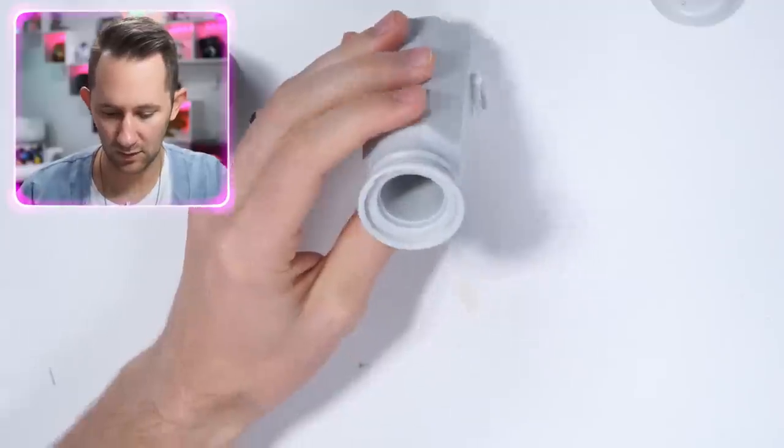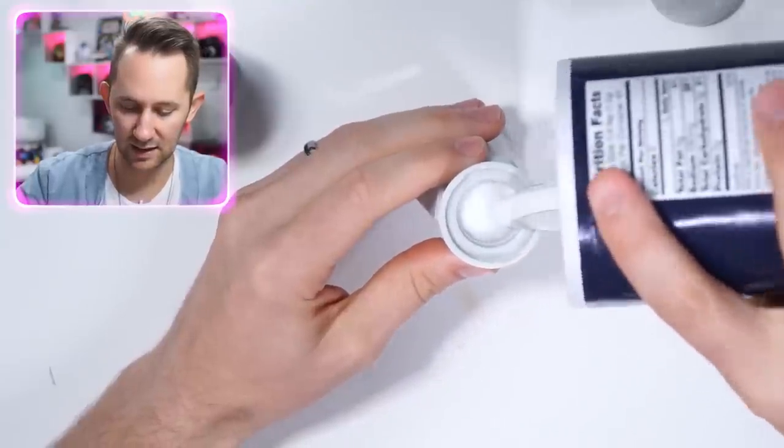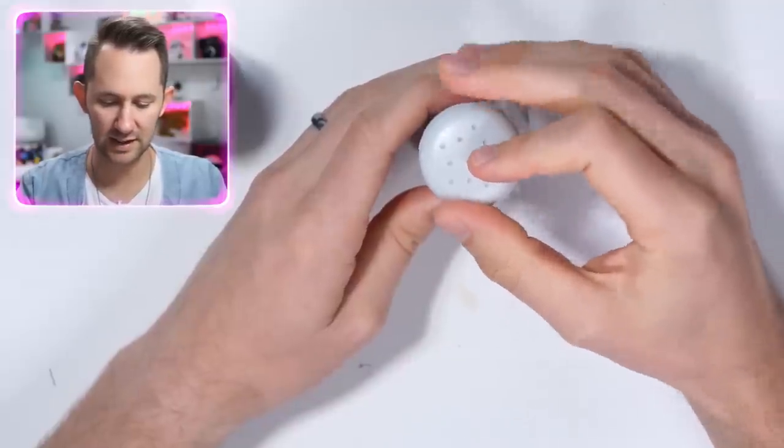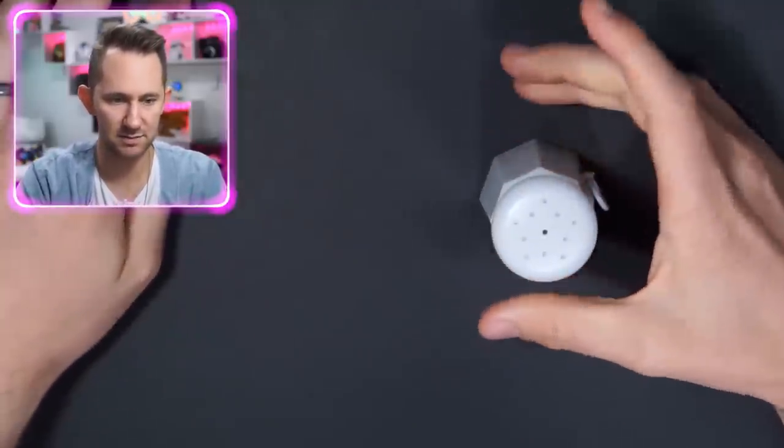Should we see if it actually allows more salt to come out? Yes. Wow, there's not a lot of room in there whatsoever. So I'm gonna put this in here, and here's what we're gonna do. I'm gonna put the top back on, and I'm going to regularly shake it like a normal human being, and we're gonna see how much salt we get. We're gonna see right here on this black piece of paper.